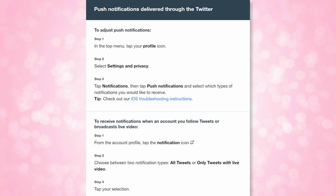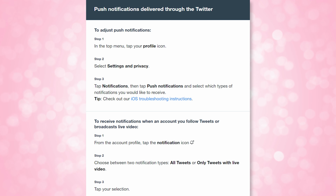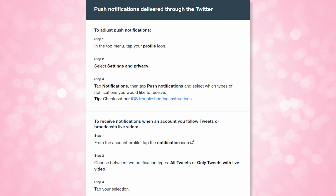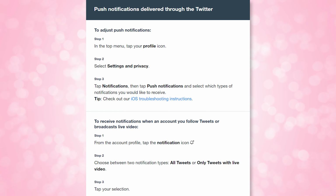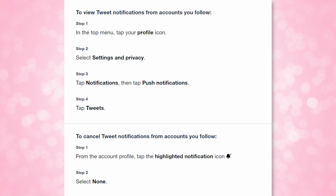Now, to enable push notifications on your Twitter app, tap your profile icon, tap Settings and Privacy, then tap Notifications and tap Push Notifications, and choose whichever ones you want to receive. For notifications from specific profile accounts, you have to go to the profile for whoever drops alerts, click Follow, tap the notification bell icon, and then choose All Tweets. You have to have notifications turned on for your app in order to get notifications from a specific account. Otherwise, it will not work.